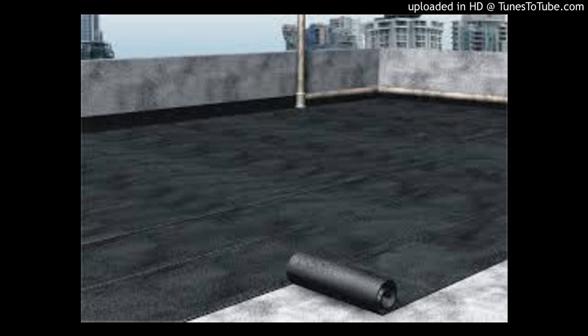So in summary, these are the sort of things where we'd suggest you consider a single ply membrane. Where you need a lightweight system, where you might have some building movement, or it might be a re-roofing situation, you can do it. Where your roof area is large and the large membrane sheets are very quick to install compared to bitumen.